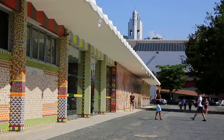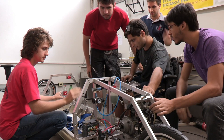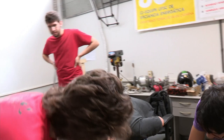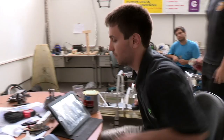Back in the Brazilian workshop, the team have repaired their engine. Abre borboleta. Starts first time. It looks like their worries are over. Yeah, I'm the guy. Brenner spoke too soon. The engine breaks again. It's not just the engine that's destroyed. Their schedule is also in pieces.